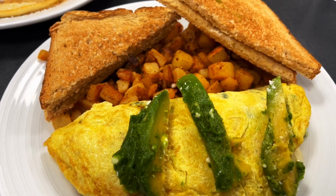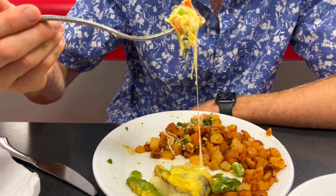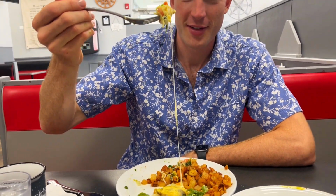I am stuffed. That was absolutely delicious. So I got the garden omelet. It's three eggs. It's got some mushroom, spinach, peppers on there. Super cheesy, some crispy hash browns. We also got the special, the pancake special. Pineapple pecan pancake with some cinnamon on there.